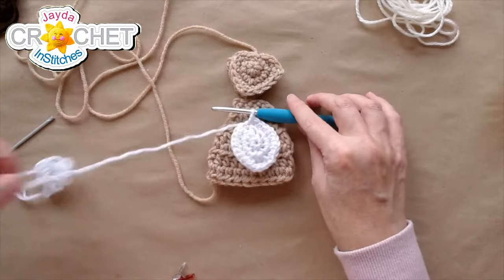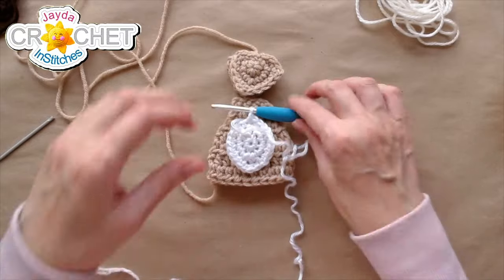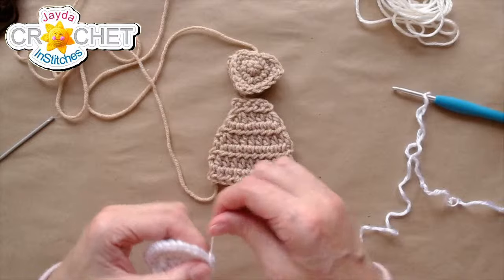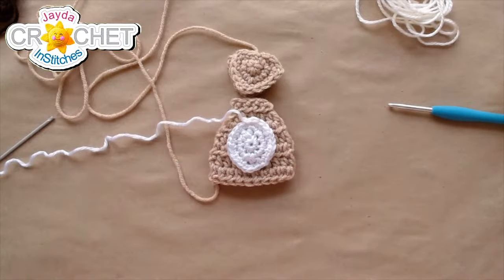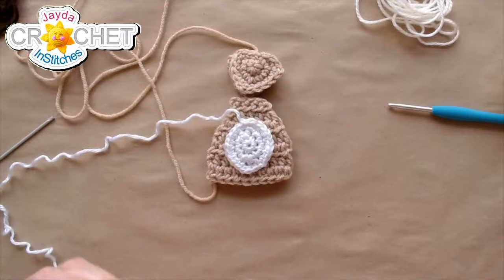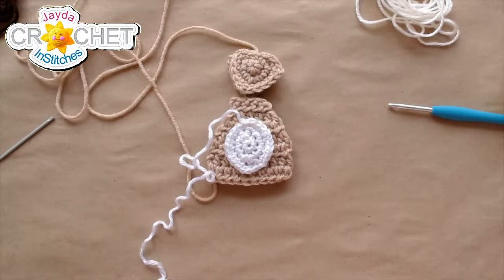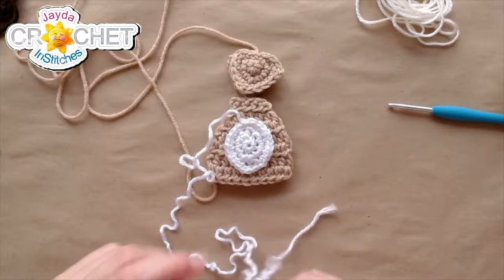I think this works. So I'm going to leave all this tail here and I'm going to sew this directly onto the front of my reindeer. I'm going to put it right in the middle, making sure that I've got enough space for his chin to land. So I'm going to thread up that yarn needle. Oh, is this my big one? This is my big one. I don't need that. There we go.